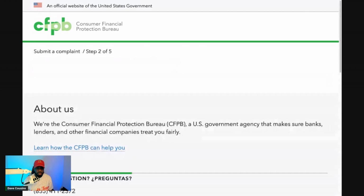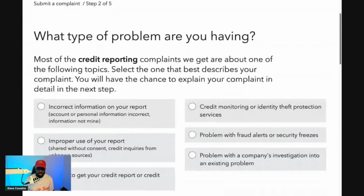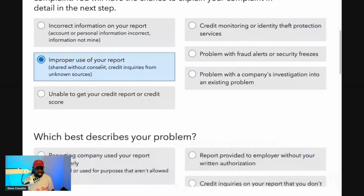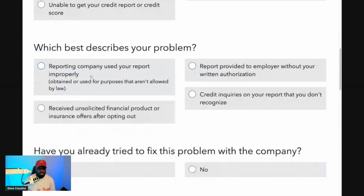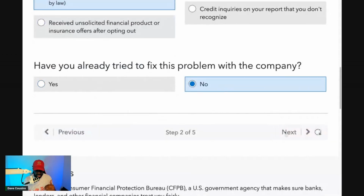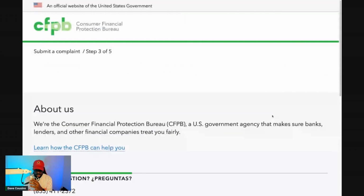All right. So what we want to do now is just click on improper use of your credit report. Okay. So just look for it, improper use of your credit report, and then from there, click on reporting company used your report improperly. Have you already tried to fix this problem? Either yes or no. If you have, then click on yes. If you haven't, then click on no. So now what you want to do is just click on no. If it says yes, then you'll just fill out the information like earlier. All right.